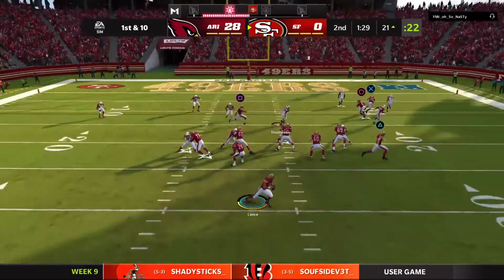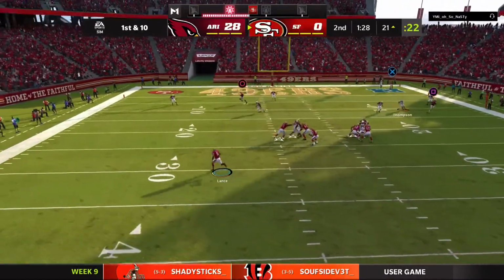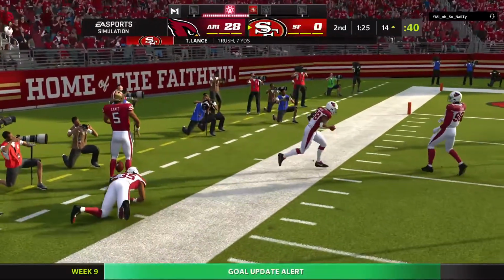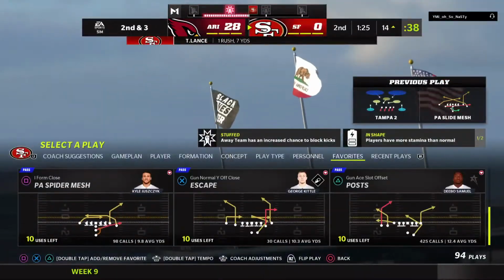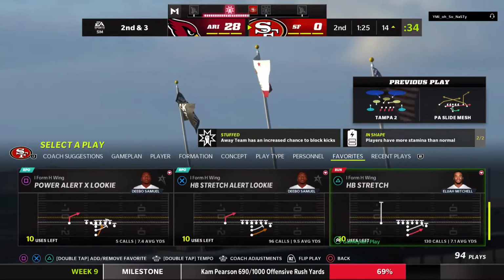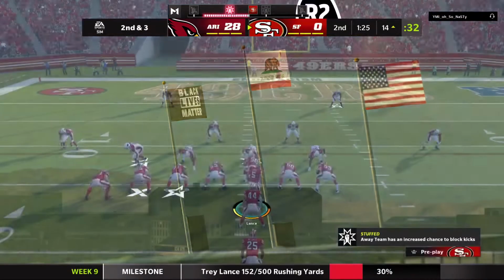On play action, Lance. On the move to his left. And able to get this down inside the 15, either the 13 or 14 before he's out of bounds. Nice work to get 7 out of that, and it's second down.